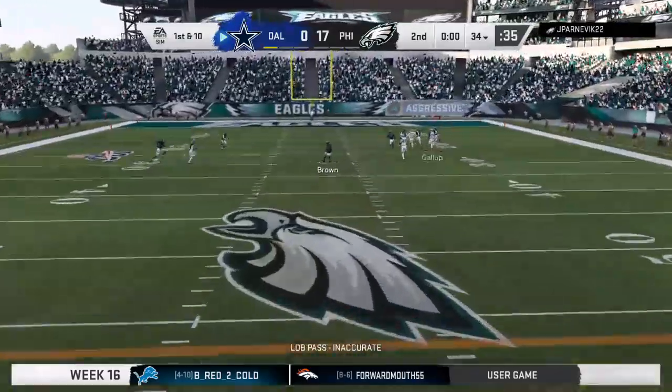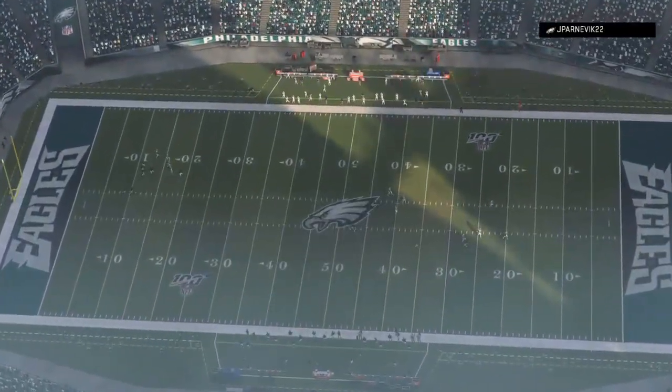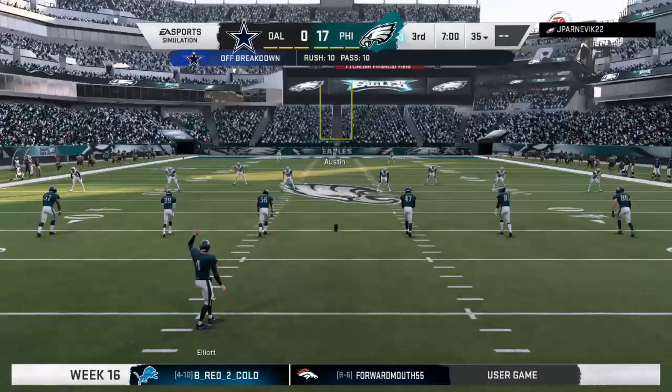He's going to float this one deep right side. And that will be incomplete. Would have been a big hitter if they had connected. Instead, it's second down. So we reach halftime in what's been a fairly one-sided game so far.